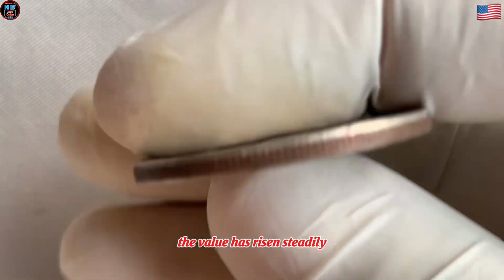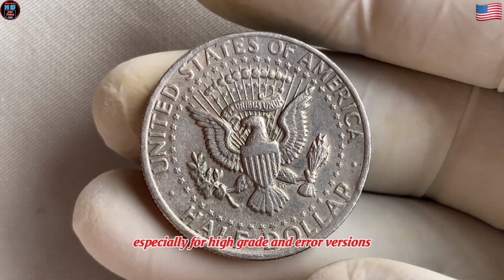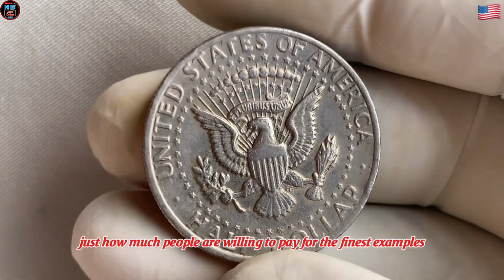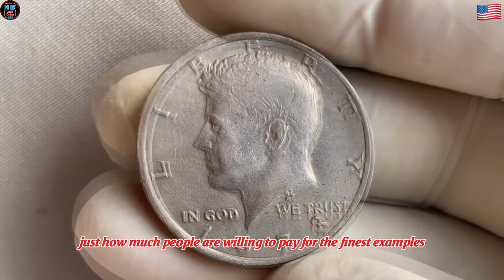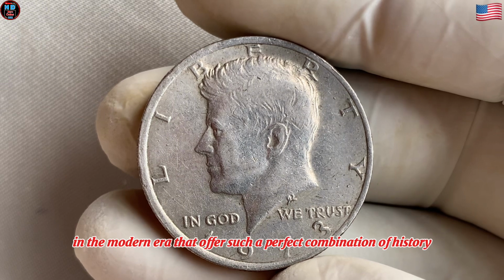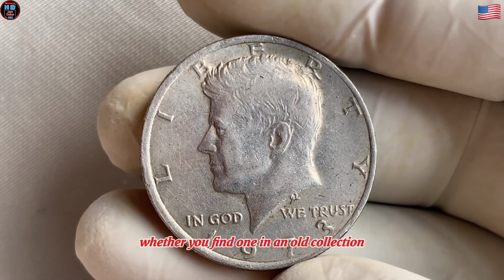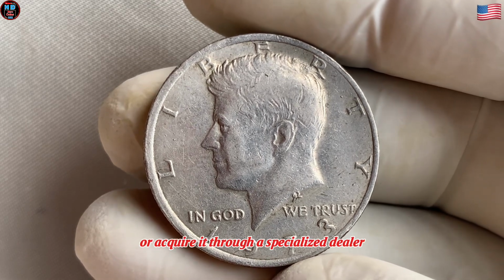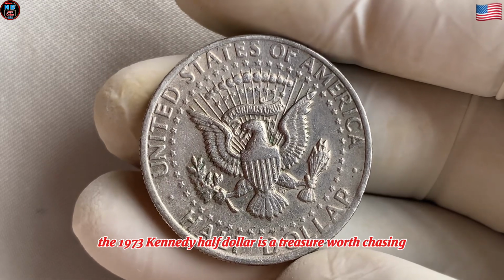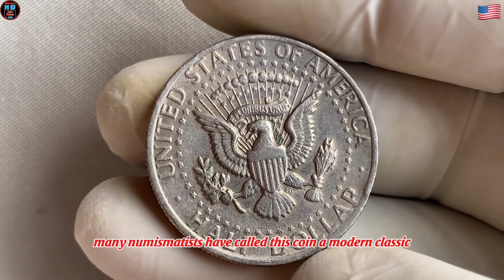The value has risen steadily, and in recent years, it has seen dramatic jumps, especially for high-grade and error versions. Auctions have revealed just how much people are willing to pay for the finest examples. There are few coins in the modern era that offer such a perfect combination of history, beauty, rarity, and value. Whether you find one in an old collection, or acquire it through a specialized dealer, the 1973 Kennedy half-dollar is a treasure worth chasing. Many numismatists have called this coin a modern classic.